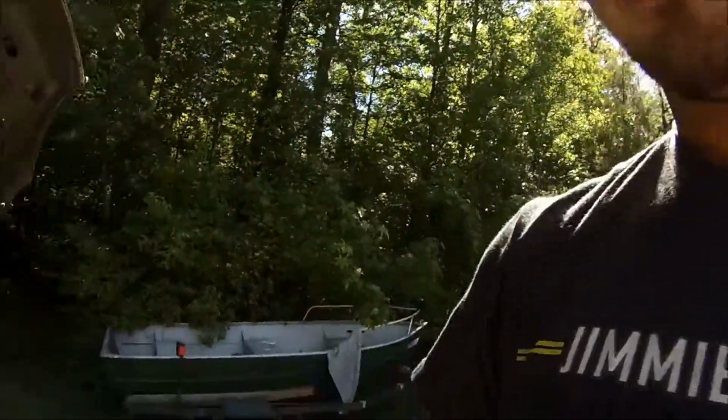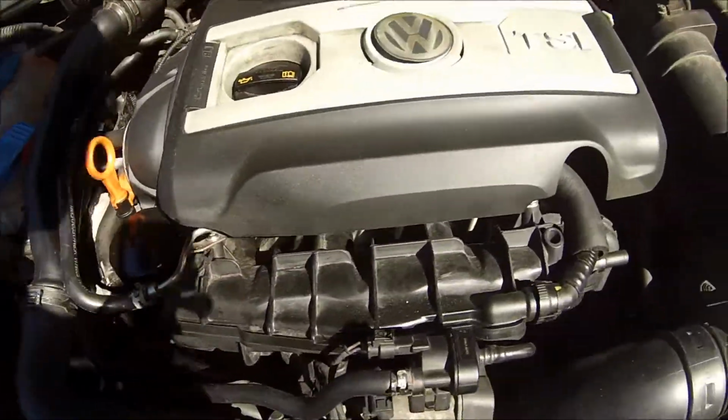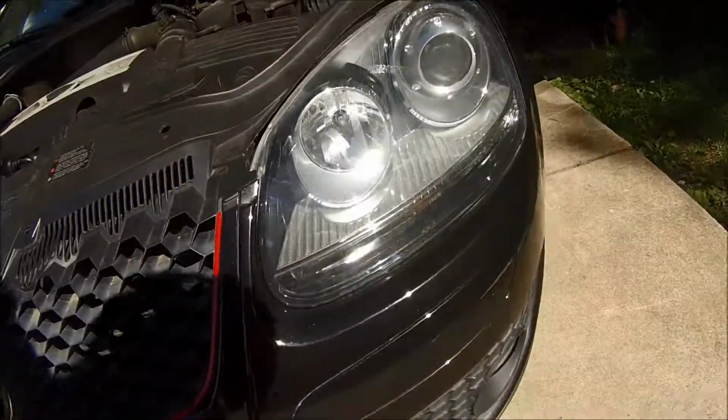Alright guys, so we are here. We better change a nice little headlight because the bulb burnt out. So we're out here. Oh man, look at that. So this headlight burnt out. This one.